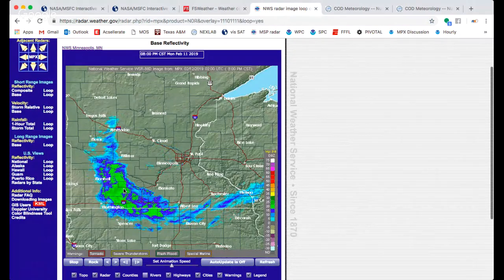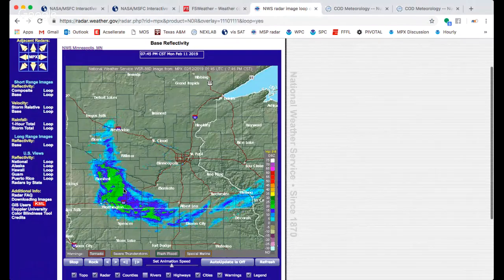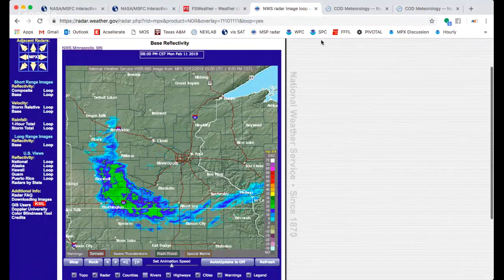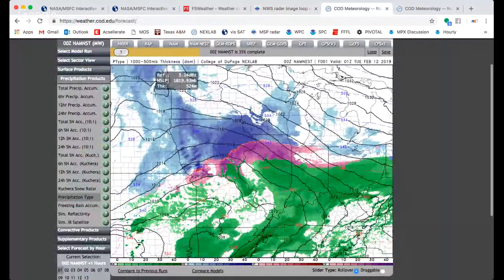So Eau Claire, Red Wing, southeastern Minnesota, the Twin Cities metro, everybody should be engulfed in snow by about the midnight hour. So I think that's going to be the timing on this. And then we will get significant snow, the way it appears, between midnight and noon tomorrow.